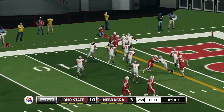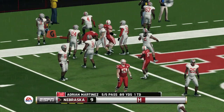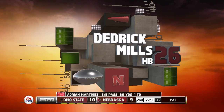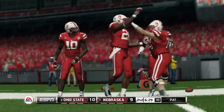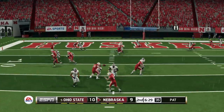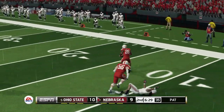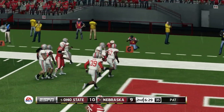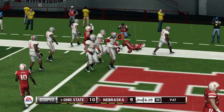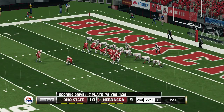They go with a screen here, and the halfback's got it. Touchdown, Cornhuskers. Got to give each of these guys credit for getting in sync, really fighting to create that touchdown. We'll be tied with the extra point.